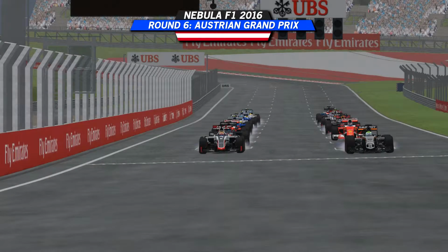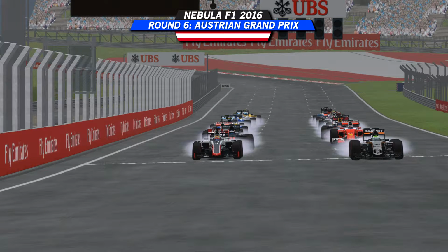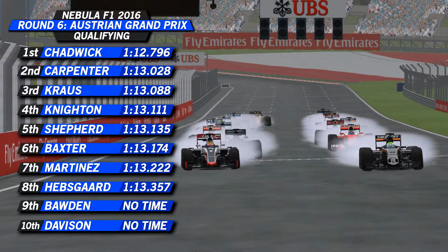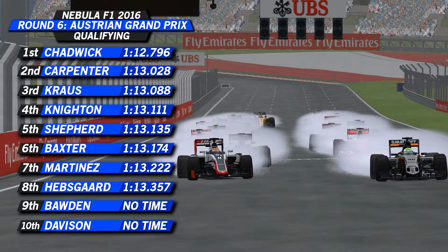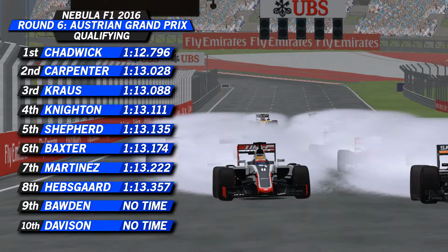Round 6 of the Nebula F1 2016 Championship landed in Austria for a thrilling race around the high-speed Red Bull Ring. In qualifying, the Force India of Kieran Chadwick was quickest, posting a 1:12.8 and going 0.2 quicker than Sam Carpenter, who joins him on the front row in the Haas for a one-off race. After that, however, the gaps in qualifying times grew much smaller, with 3rd through 8th separated by less than 0.3.